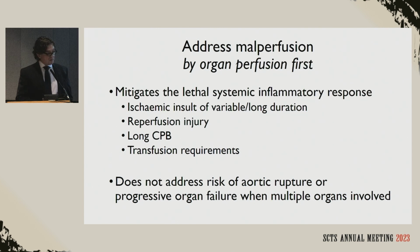Addressing the malperfusion by organ perfusion first mitigates the lethal systemic inflammatory response that you will get from prolonged ischemia, and you're going to have to deal with that during your reperfusion rewarming time, but you now have added on a longish cardiopulmonary bypass and some transfusion reaction from the necessary requirements that you will face. It does not address the risk of rupture or a progressive organ failure when multiple organs are involved.